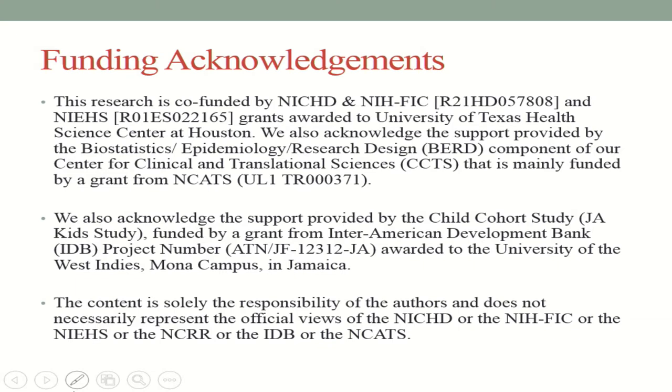The IDB has been acknowledged for the GA kids component, because the GA kids study was crucial to this. And we have to acknowledge that the content is solely the responsibility of the authors and does not necessarily represent the official views of NICHD, NIH, FICs, the Fogarty International Center, and NIEHS, the National Institute of Environmental Health Sciences. NCRR is the one funding the CTSA grant, and IDB, or the NCATS.